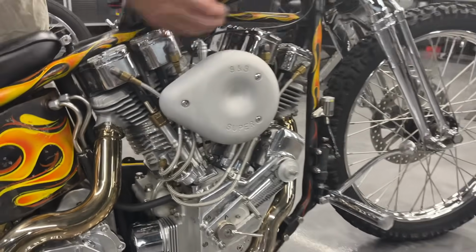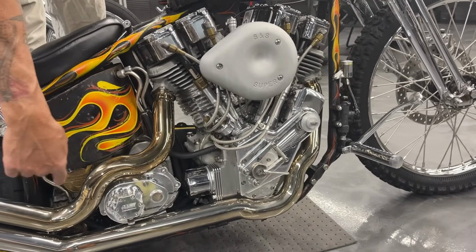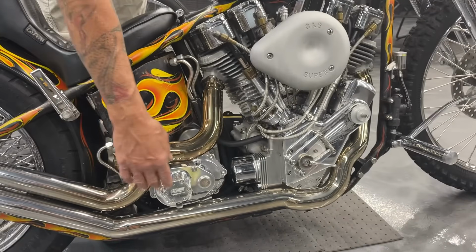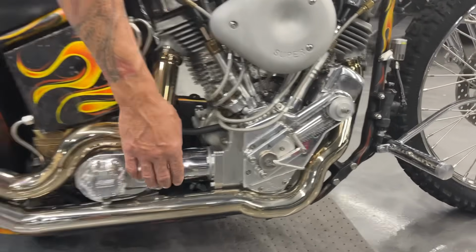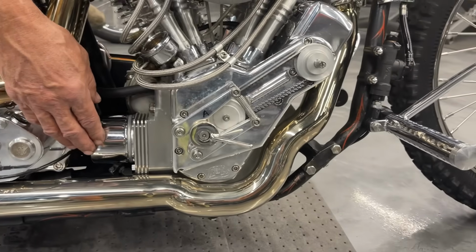These are shovel heads. I made the pipes. These are 2-inch stainless steel. These are cuts and welds. They're not bent on a bender, and then they're blended. The ART hydraulic clutch. I don't know where I got this. Everybody wants to know, but I don't know where I got the oil filter cover. Somebody gave it to me.